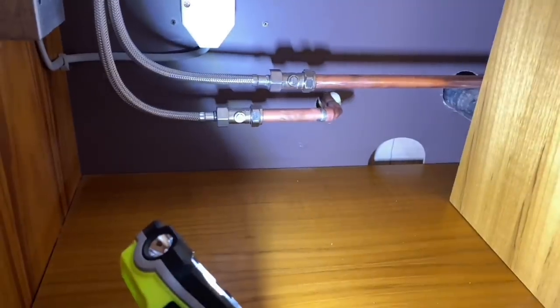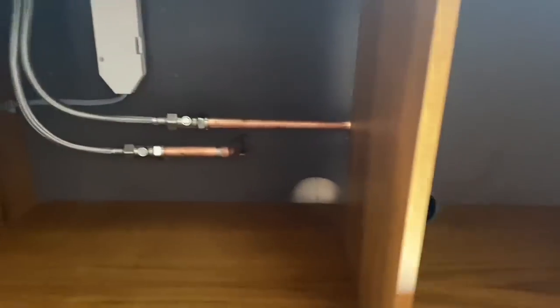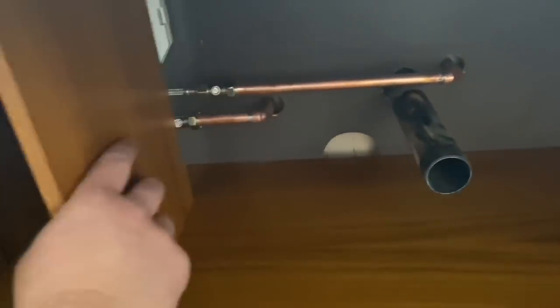So it's going to get the water off. There we go, hot and cold's in, connected. Then we've just got to bring the waste, get the bowl on, bring that waste out. We can move that to suit. Quite handy, isn't it?